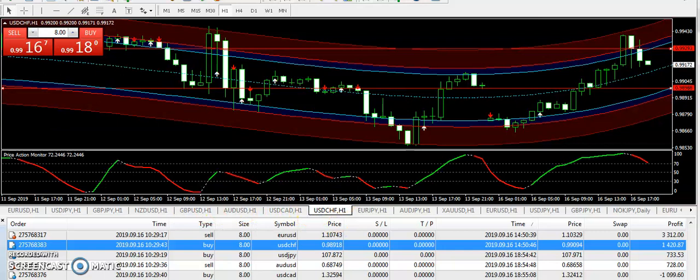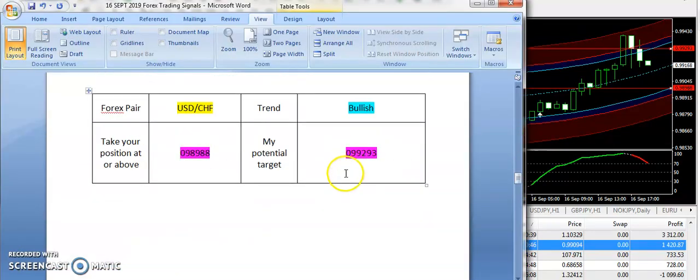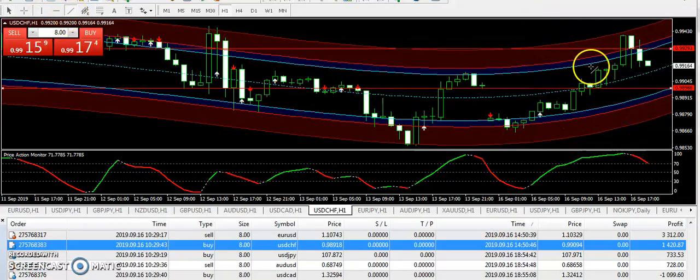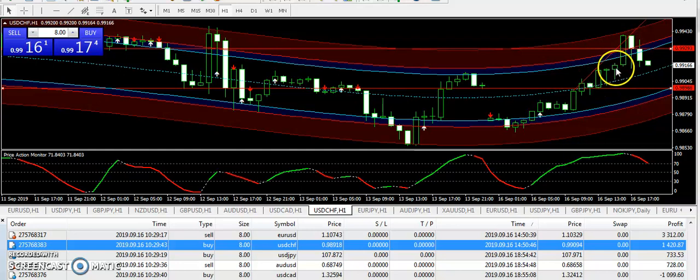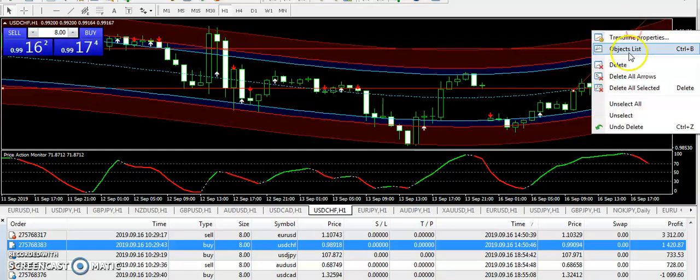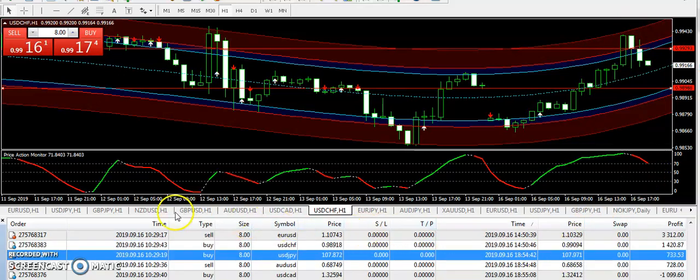Next, we are going to talk about USDCHF, a very good satisfied signal of the day. USDCHF with a bullish expectation from 0.98988 and 0.99293 was the target price. And guys, if you look here, this candle was closed above the entries. That was the perfect time to enter into the trade. And then look, USDCHF straight moved up, and it has hit the target price with no problem. So overall, congratulations to our traders who have taken the trades on this pair.